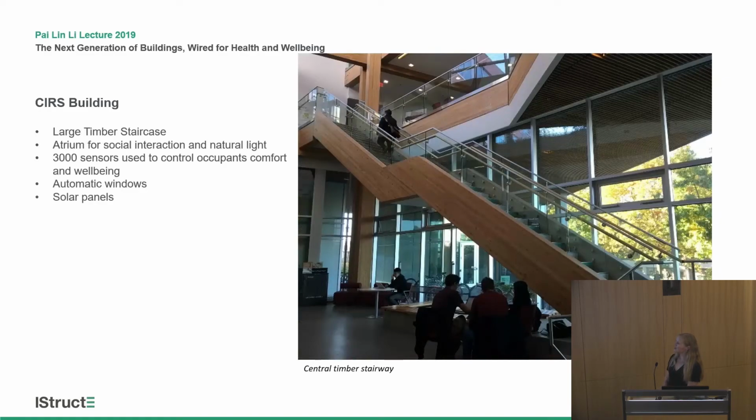Okay, so when you first walk into the building, you're confronted by this large timber staircase and again, a large atrium. This atrium creates social interaction between floors. You don't feel like you're closed off into different meeting rooms at university. There are big breakout spaces, so everyone's socializing and interacting. It also floods the building with light. And the lifts are hidden from view. They're still there for people that are disabled and for accessibility, but it does promote you taking the stairs if you can.